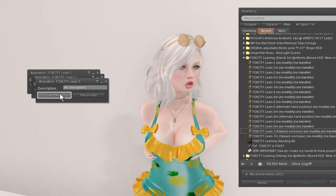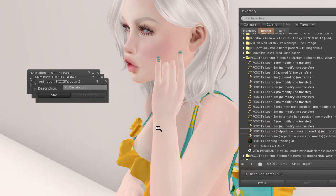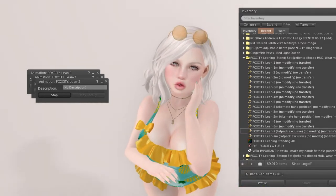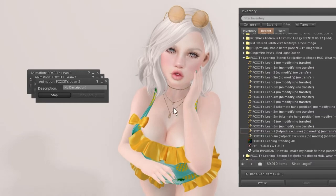Okay. Lean three. Again, you see how my fingers are going through? It's a matter of either changing your arm length, or you can just find another hand position on your HUD to change it. So it's not really a big ordeal. I know some bloggers and some people are like, oh my god, it goes through. Just change your shape for the picture. I know you're not going to walk around like this, so.